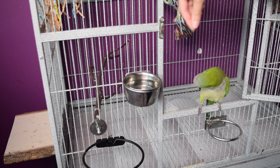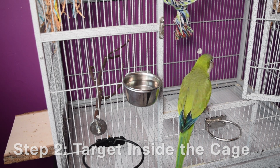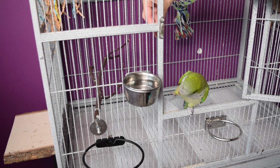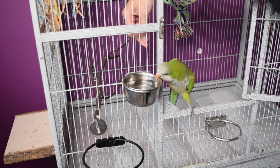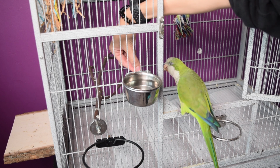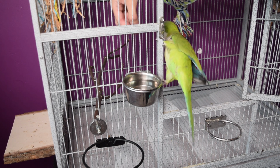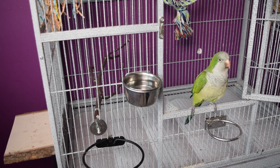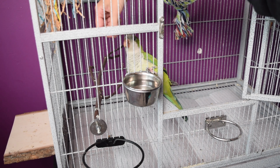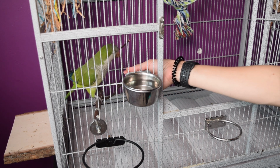So the next step is going to be moving our way into the cage. And for this, I really do recommend using a target stick. It does make it a lot easier. What I find happens a lot of the time with luring is if you are trying to stick a treat through the bars, the bird will come outside of the cage and stand on your hand to get the treat instead, and that can make it a lot more difficult to communicate. If you're not able to fit your arm inside the cage like I'm able to here, it can make it a lot more difficult. So I would recommend using a target stick for this, but if you don't have one, try and use a really long treat and try and guide them inside instead of going through the outside of the bars. It'll make it a lot easier for your bird to understand that you want them inside the cage.